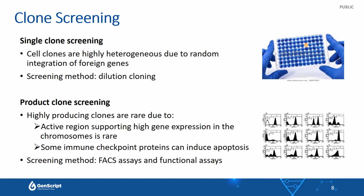Two different types of clonal screenings are performed in our cell generation. The first one is to screen for the single clone. The cell clones that we get after the antibiotic resistance selection are actually highly heterogeneous. They are a cell pool instead of a single clone. This is because of the random integration of the foreign genes into the chromosomes. Therefore, we perform dilution cloning to select for single clones, where we dilute the polyclonal cell pools and plant them into 96-well plates to ensure no more than one cell per well. After a couple of days of expansion, the wells with a cell will expand into maybe hundreds or thousands of cells. And here you get a clone from one single cell.